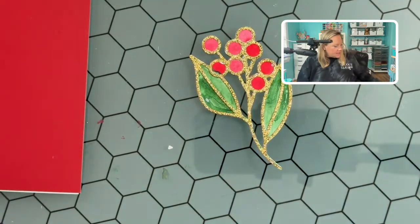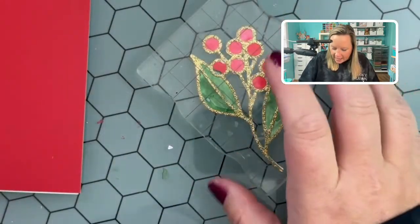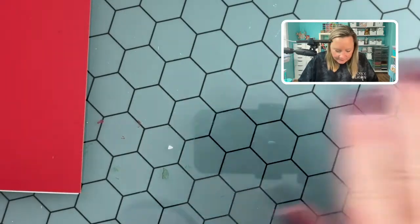And then I'm just going to take an acrylic block and set it on it just so it kind of flattens out and sets. And I'm just going to set this aside.